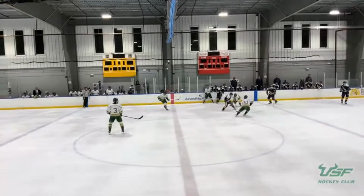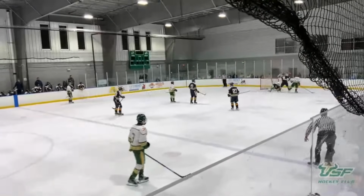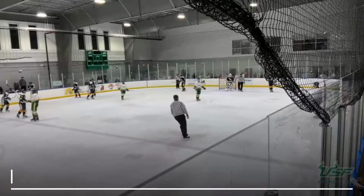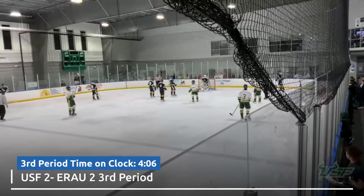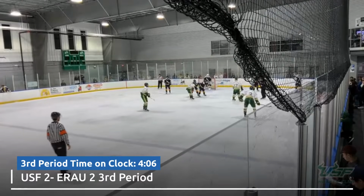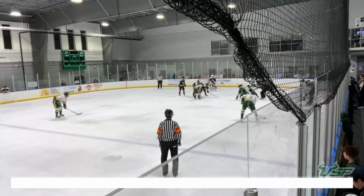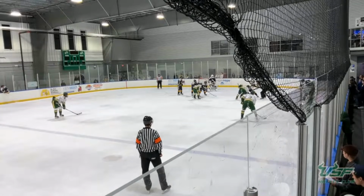Now we're going to be on the forecheck, but now they're not. Just sending it back into the zone, and it's going to be gloved down by Ian Holland. As another face-off is about to happen, Duham is locked in, ready for the puck drop.